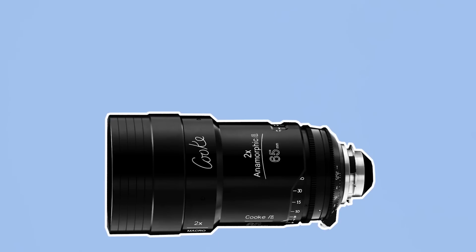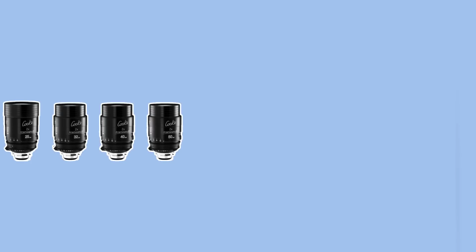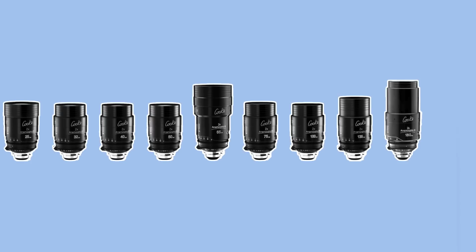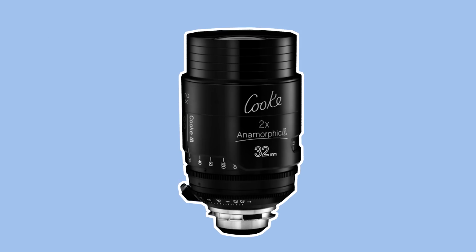This look is paired with the modern construction of a super solid, durable lens housing with accurate, well-spaced distance and iris markings, and a smooth focus action when you turn the focus gear. This, along with their more standardized sizes across the range, makes them a pleasure for camera assistants to work with. A final useful feature comes from the eye part of their name.